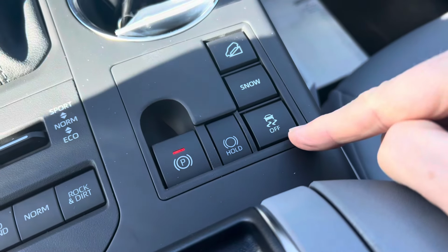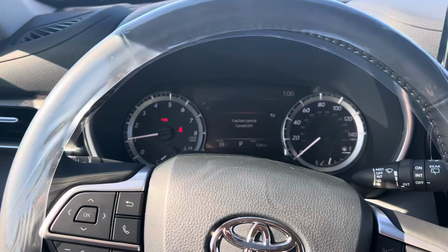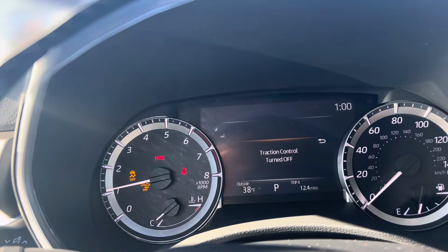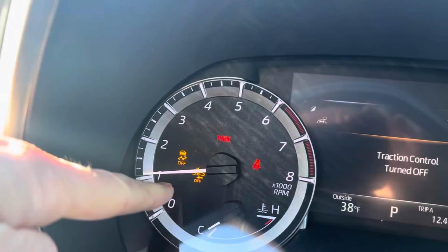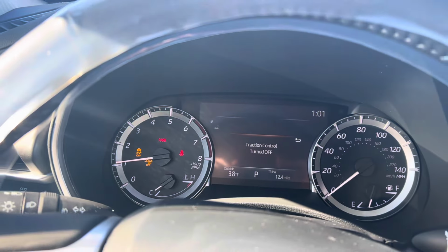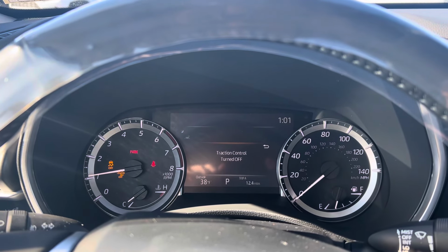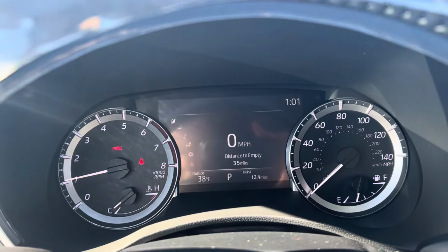This is the traction control off button. Push and hold this button for 5 seconds. After 5 seconds, now the pre-collision system is off. Okay, it'll be in that condition until you restart the vehicle, or if you hit the button again. All right, now everything is back on. Let me show you the second way, and this one makes a little bit more sense.